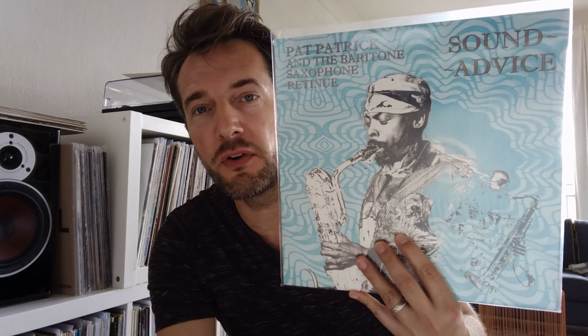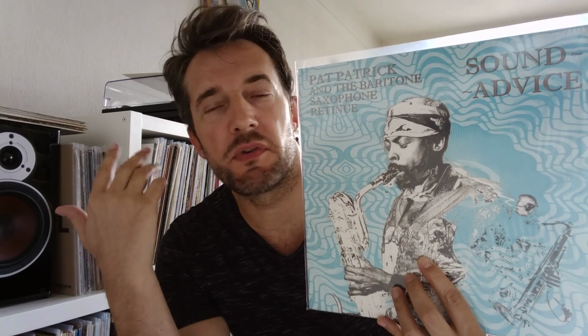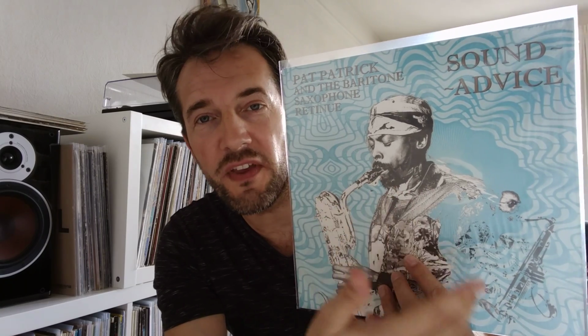Next one is jazz-based. I like the recording, but this one is also a reissue. The cover art is a bit different than the original. Pat Patrick and the baritone saxophone retinue, Sound Advice. I like the recording because it's special. I will not say that I would love if all the recordings are made this way, but the saxophone feels like it's being recorded in another room in a way. So there's not a lot of presence, but it makes the atmosphere of this album quite interesting, and I like it.